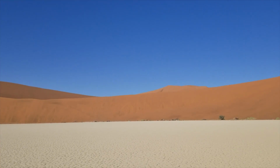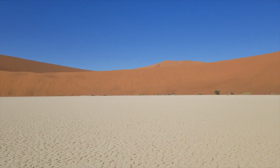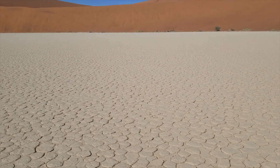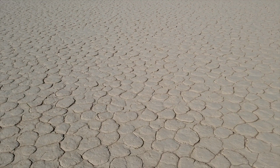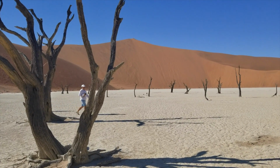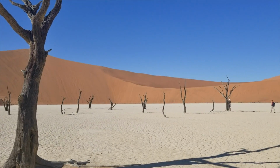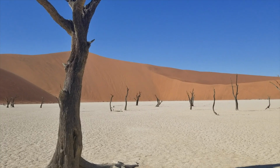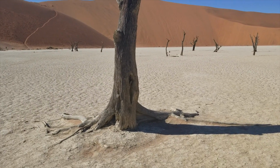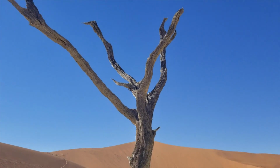It's interesting how from a distance it looks like this smooth white puddle of milk. But then as you get closer up to it, you can see that it actually has this cobblestoney effect. Okay, you guys, we made it into the creepy dead forest of Deadvlei. I guess this periodically used to get flooded enough to where trees could grow, and now, well, the rain done dried up and they're dead. And that's why they call it Deadvlei.